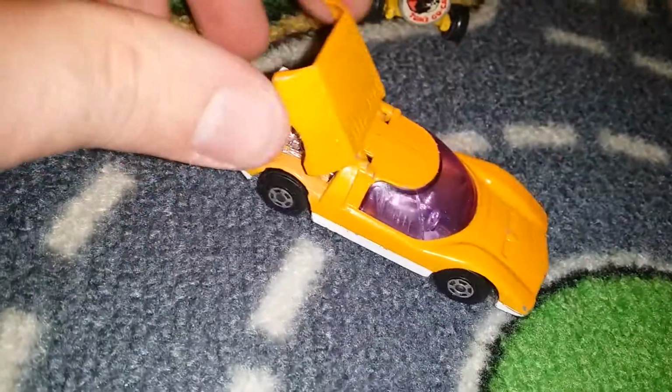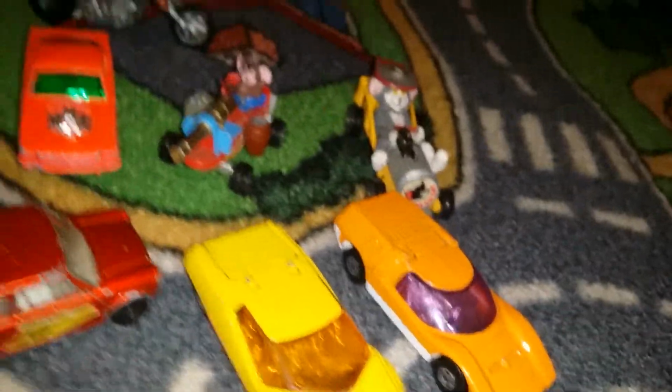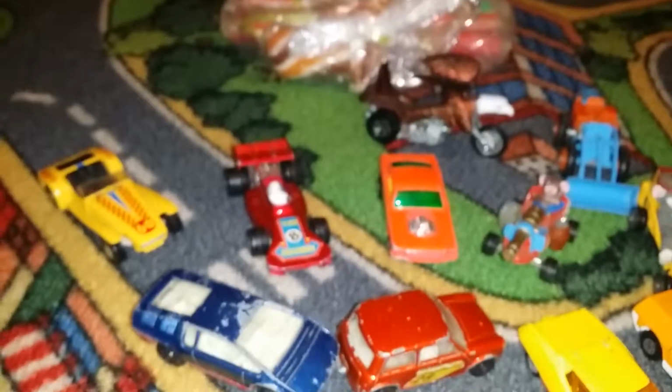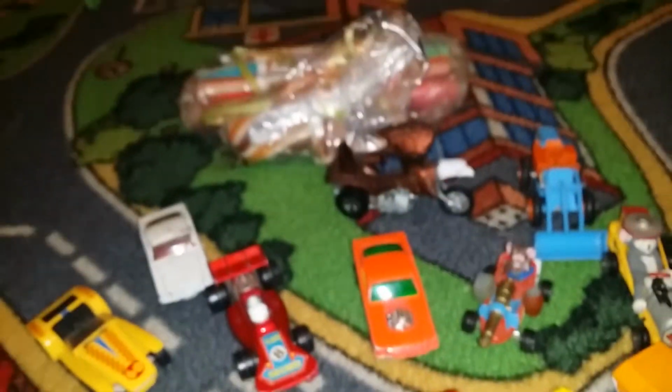Different cars, I'll spot that Mini. Let's catch that Mini there. And stuff. And I do like myself a bit of old school Matchbox and Corgi cars. So I got a flipping shed load. And it came to about, it was £7.37. I think they counted them wrong.